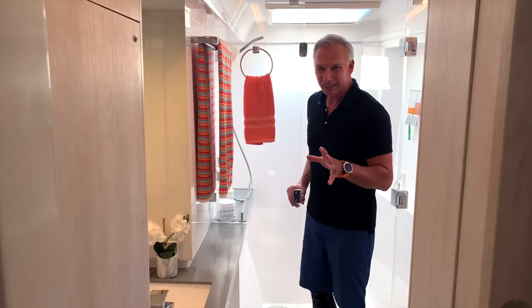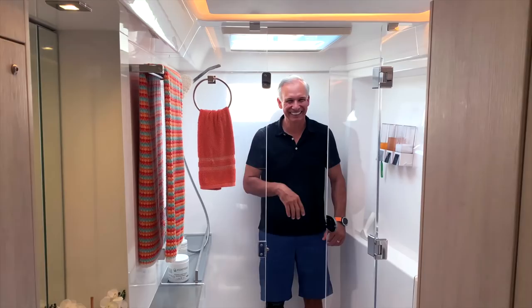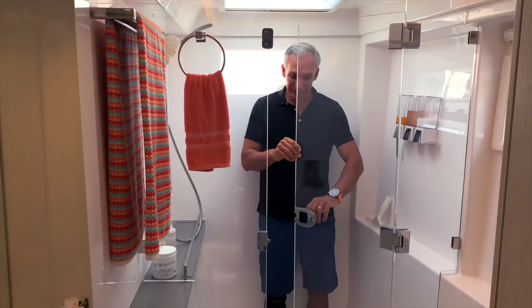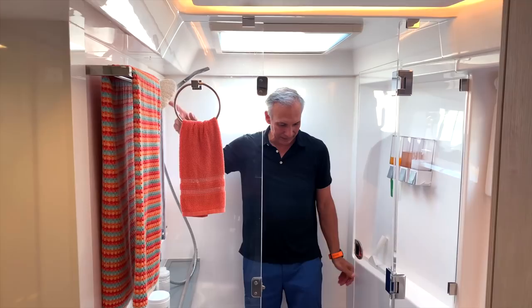Very large, spacious bathroom. I'm almost 6 feet tall. Not wide, not yet. So there's a good amount of headroom here. This is every bit as large as most condo or apartment showers. Really nice that it has this nice plexi. Again, adjustable stainless chrome shower heads. Obviously, there's the actual head.